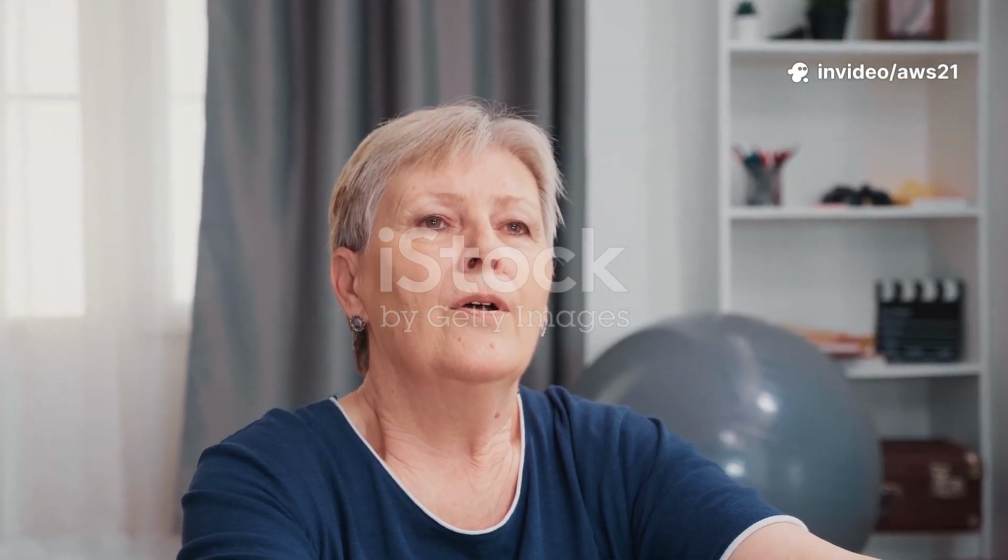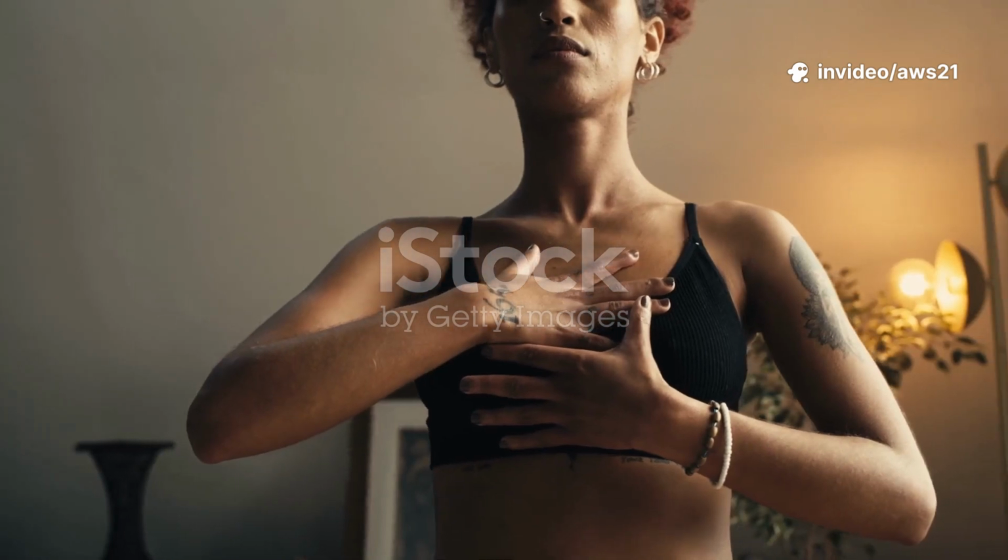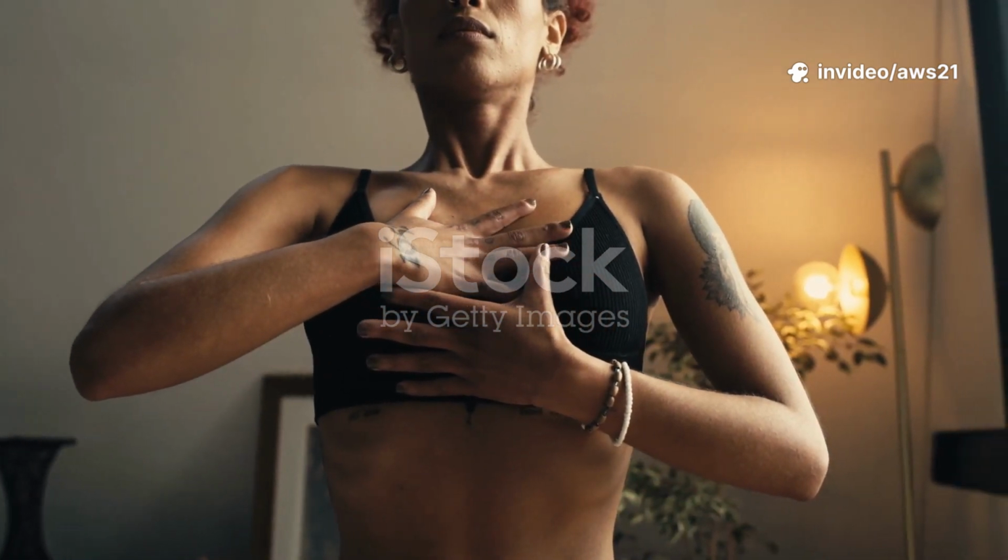These exercises can improve lung efficiency, reduce stress, and are especially helpful for people with conditions like asthma or COPD. Always consult your doctor before starting new exercises if you have a health condition. Let's try 2 simple techniques. This technique helps you use your diaphragm properly.